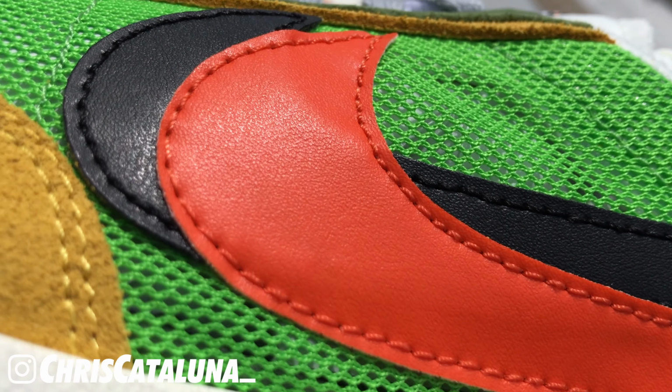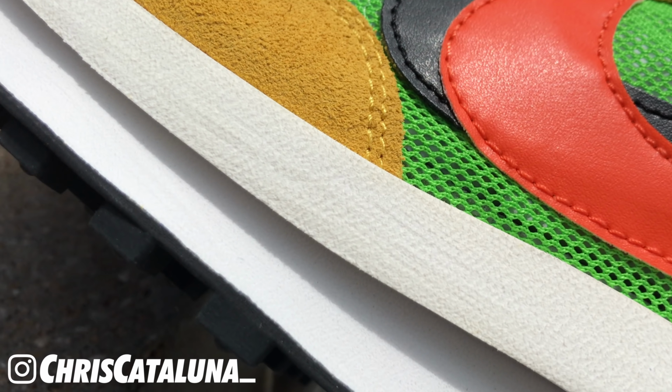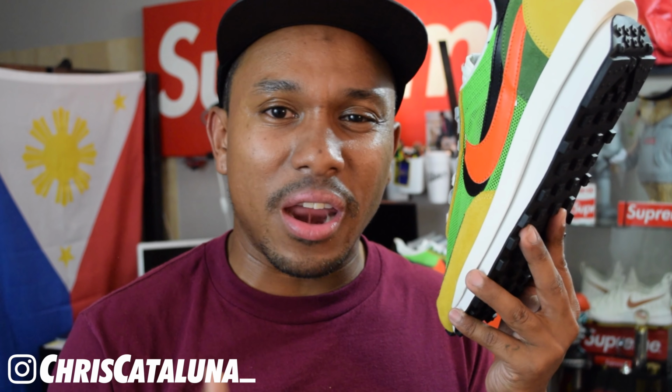Now, I'm not too sure if this is a real leather or a synthetic leather or even a vinyl. I just really can't tell to the touch, but it doesn't feel too expensive. And they are pretty thin. They definitely don't feel of quality like we got on the Off-White Zoom Fly shoes, where those were vinyl and they were ribbed. This doesn't feel like that at all.